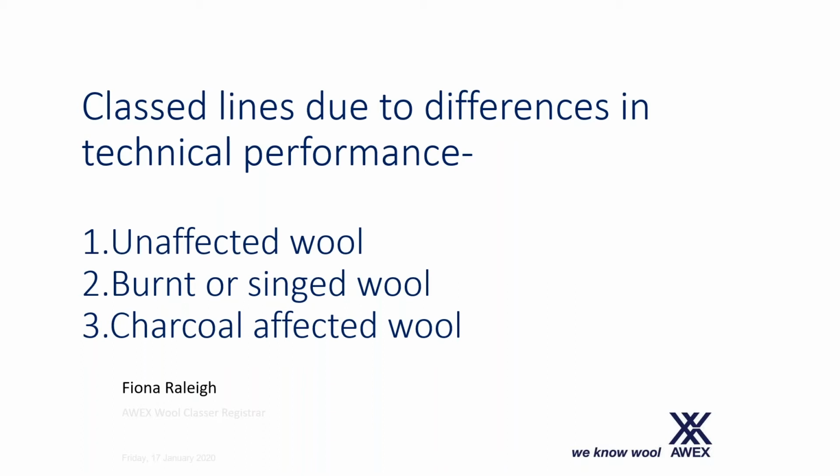So within a mob, we might have these three categories: the unaffected wool, the burnt and singed wool, and the charcoal affected wool, and they are three technical differences that we need to have a look at.